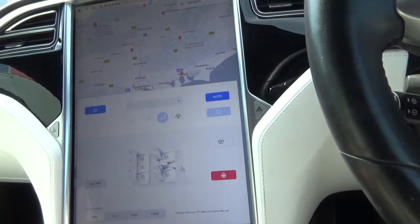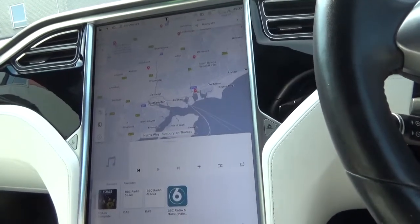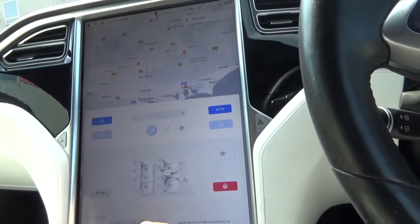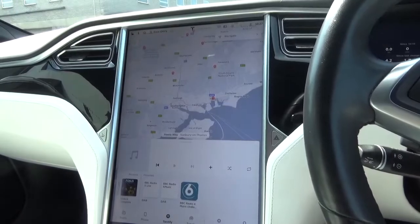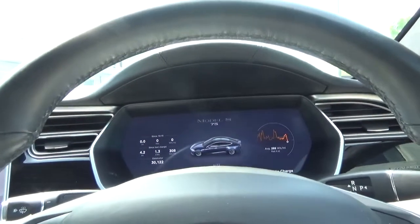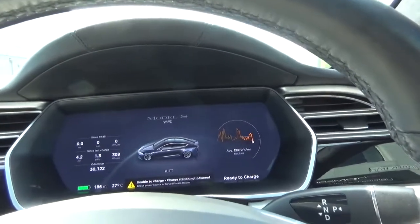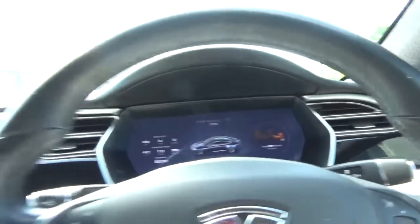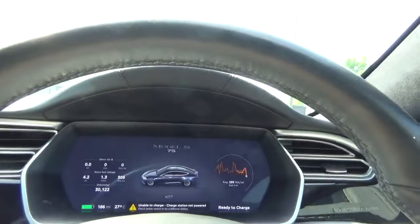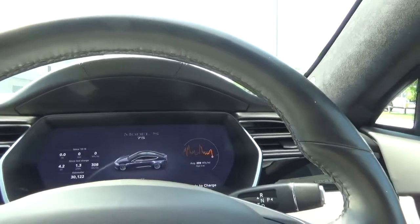I want to put the fan on because I am absolutely baking in here. 27 degrees. There we go. Everything you see on this screen, everything when you're driving, all this information gets sent directly back to Tesla themselves. And you see that Tesla Model S 75, that accounts for 75 kilowatts of power for the battery. So that accounts for how many kilowatts per hour you're going to use up.